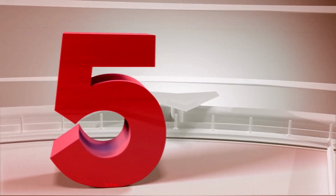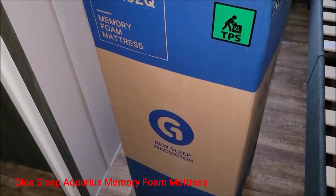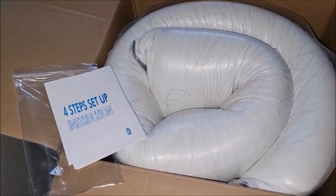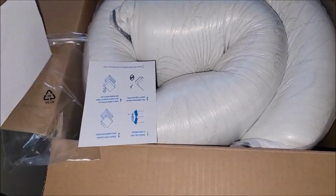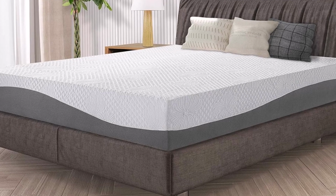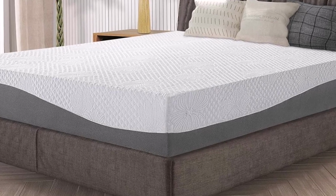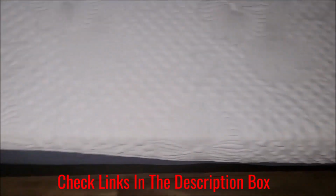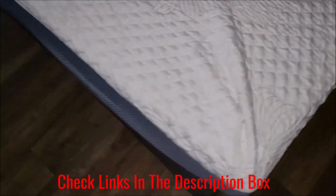Number 5. Olly Sleep Aquarius Memory Foam Mattress. The Olly Sleep Aquarius Memory Foam Mattress will help you get a good night's rest crafted with care. This mattress features a rejuvenating bio-green foam and moisture-absorbing bamboo charcoal inside the pressure-relieving memory foam, cradling your shape to help you wake up pain-free and feeling refreshed.